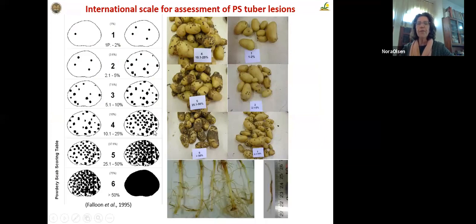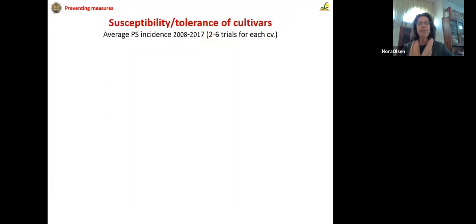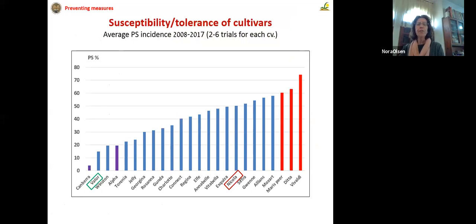And we also evaluate the root galling in our trials. In this slide, we can see the average powdery scab incidence on the tubers on selected cultivars that were tested in at least 2 trials and more. There are some cultivars here that were tested even in 6 trials. And as you can see here, Nicola is the susceptible variety with about 50% disease incidence, and Valor, the tolerant one, with about 15% disease incidence.